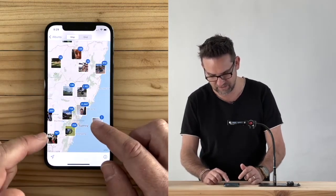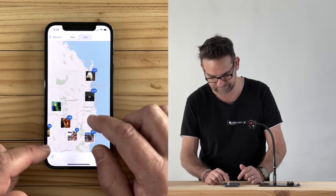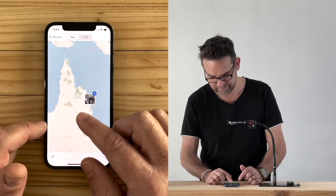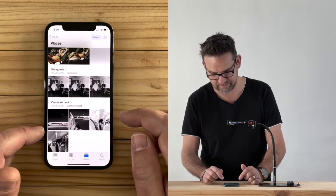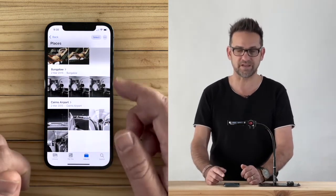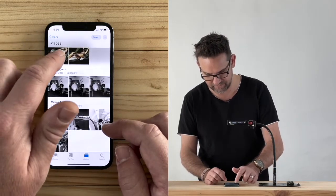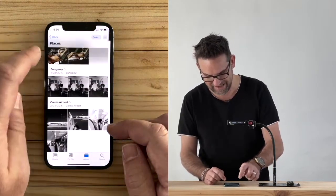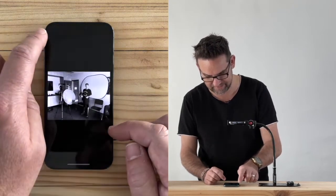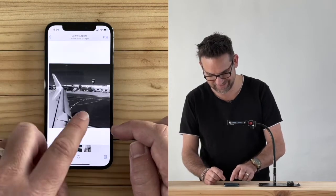But I might say, look, I'm looking for a photo that I took, let's go somewhere exotic. Where shall we go? Cairns. Let's go to Cairns, top end of Australia. Now this will bring up all the photos that I've taken in Cairns. So it's geotagged them. There's some photos of Megan while she was pregnant. You know, any projects I did when I was photographing up in Cairns, I'll find them there. Some shots at Cairns Airport.